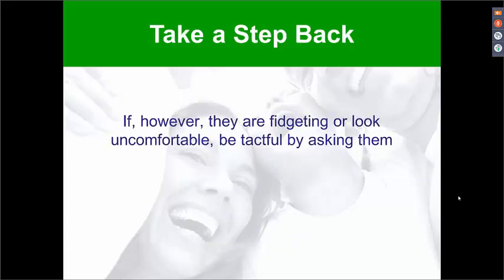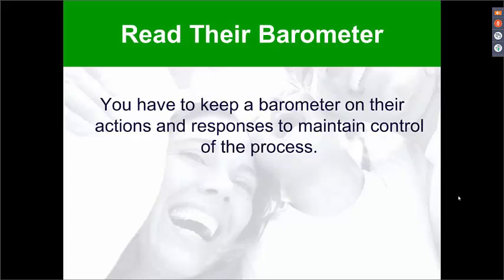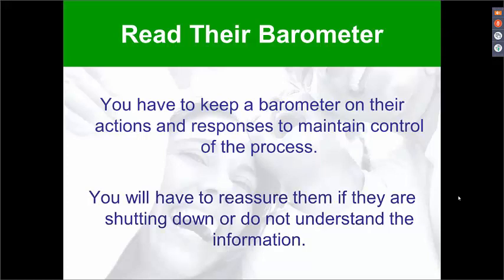Take a step back. If, however, they're fidgeting and looking uncomfortable, be tactful by asking, how is this making you feel? Really get involved in that and see what they're thinking and see where they direct that piece of information. You have to keep a barometer on their actions and responses to maintain control of the process. If you ignore the client, if you don't pay attention, they can shut down on you. You're still giving out information, and then what are you doing? Wasting your time and wasting their time.